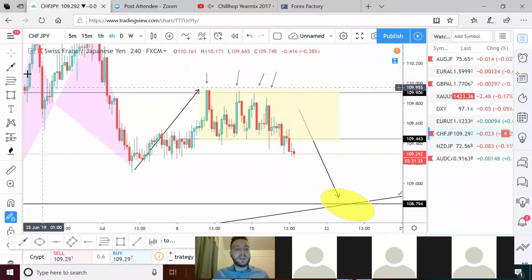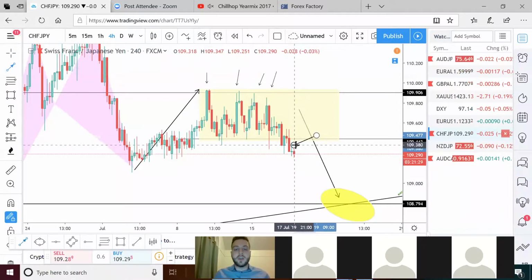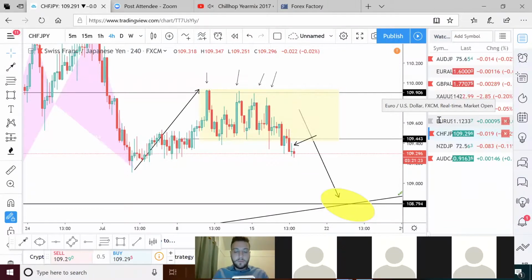This just broke and retested. You guys know how we were talking about the trigger candle? We were talking about the entry candle. Well, this is your entry candle. So hopefully this thing drops a little bit faster than we want. But I think this is going to be the next pair that moves. All right, yeah, that's entered.